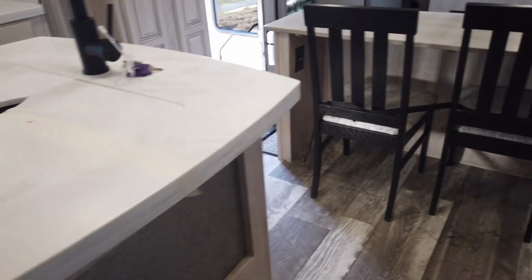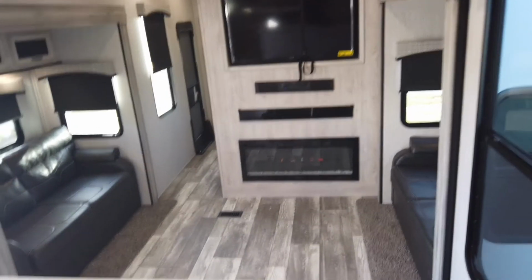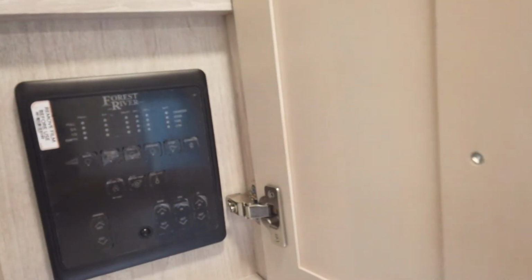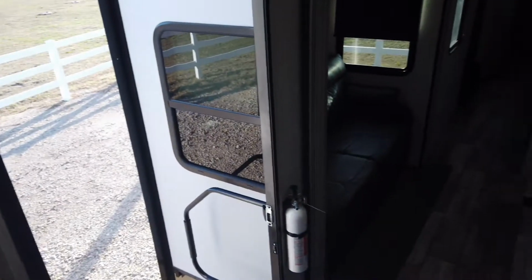What's great about this, can you see yourself doing your social media right here while watching television or conversing with everybody in your huge living area? Everything's tucked away up here. Watch this light up. Isn't that amazing? Didn't do it. There it goes. And so anyway, everything's tucked up there.